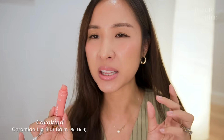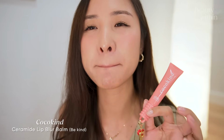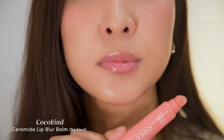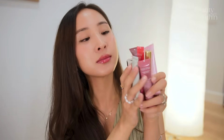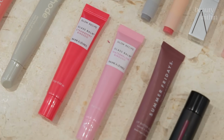There's like little bumps to it, and I can feel that when I smack my lips together. It's nothing that you can see, but it's all in the wear and the application of it. I just found that I didn't quite enjoy it as much as the other balms competing in this category. This category is super competitive, like Summer Fridays, Glow Recipe, Rhode, they're all doing the same thing. So you have to be the best of the best to stand out.